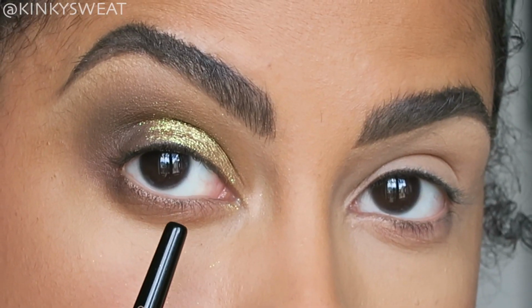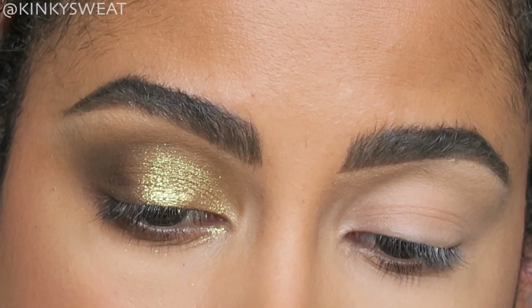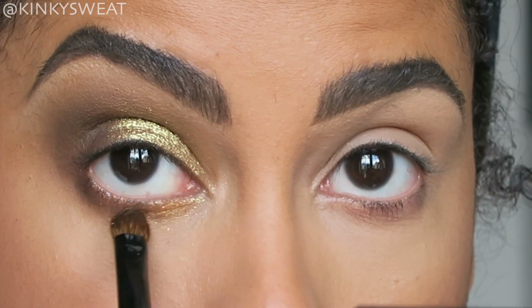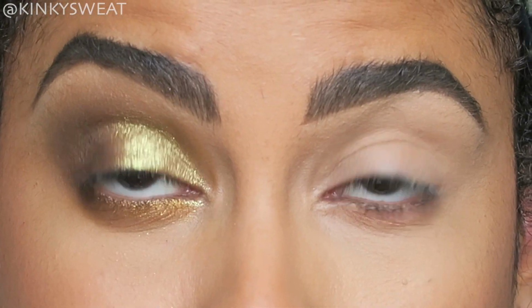On the lower inner corner, I do want to go in with Oro. This has a much smoother texture than brass, and I feel just easier to apply overall. Same Builder Pro, now pulling across the inner third, or lower inner third, I should say. All right, friends, I'll do the other eye, slap on some lashes, and I'll be right back.